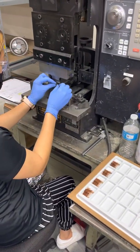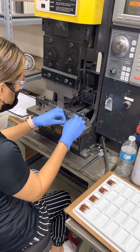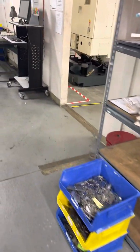Very small beryllium copper contacts that we're forming here in this area. About the smallest press brake that you'll ever see. Another view of our tool shop.